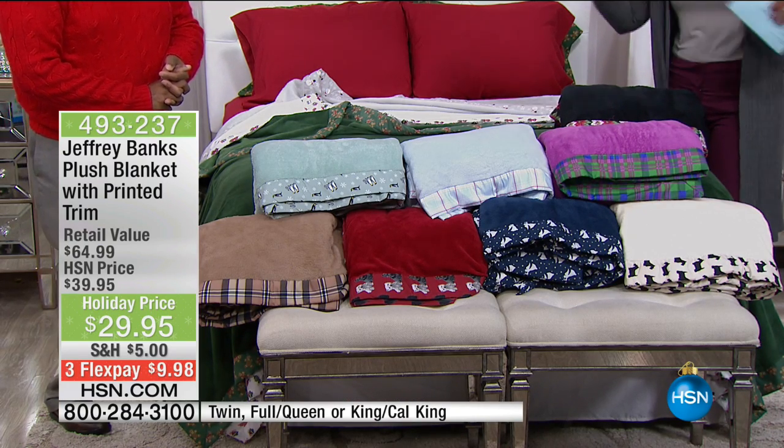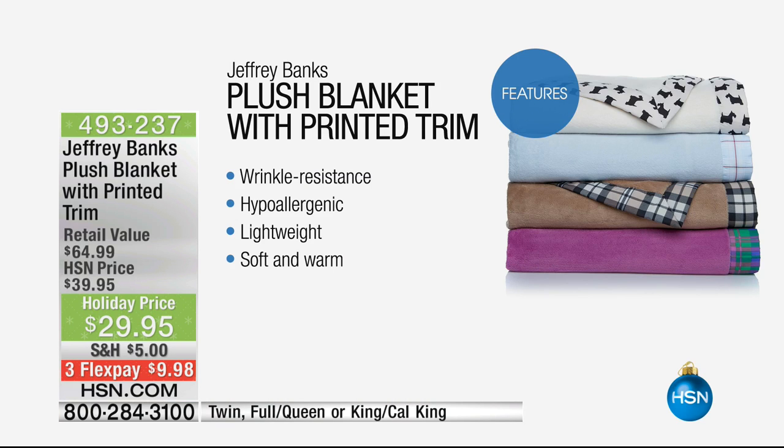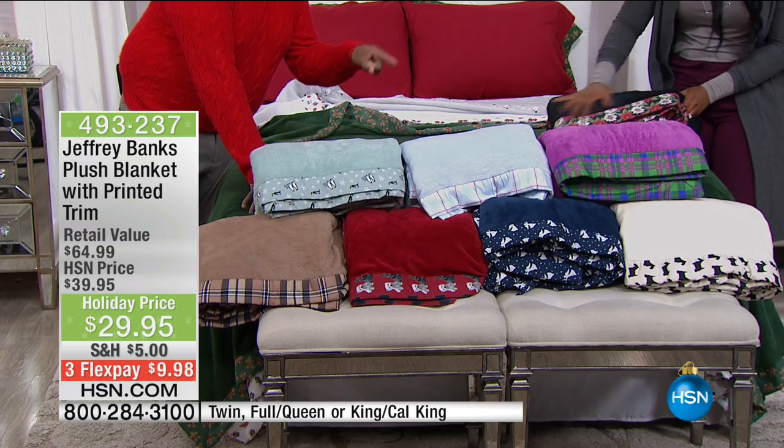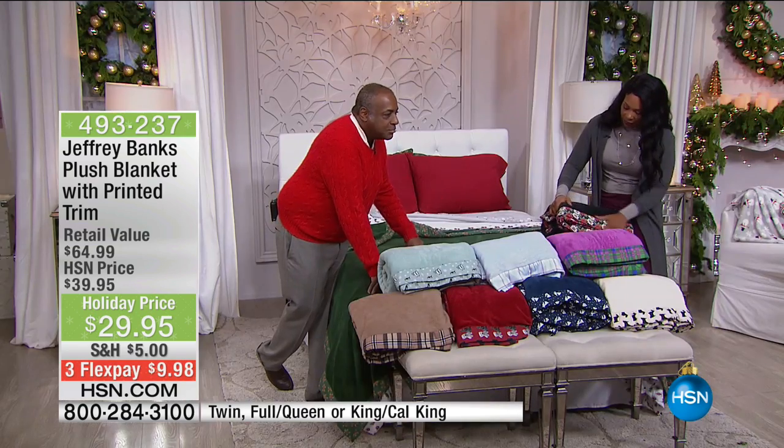So we do have them across the board, and what makes them so great is, well, they're wrinkle resistant, very important. Hypoallergenic too, and keep that in mind when you're putting these like in the guest room. They're lightweight, of course they're soft, of course they're warm, they're snuggly. Machine washable, machine dryable. All sizes are the same price.